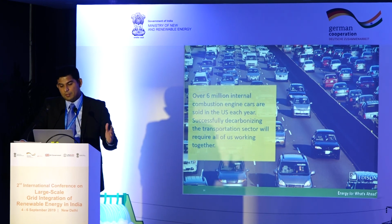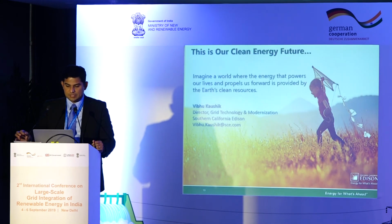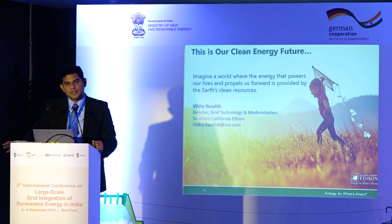This is a typical map of a Los Angeles rush hour freeway. If you have been there, you will really curse it. 6 million IC engines are sold in the US every year. So successfully decarbonizing this sector can really help us in achieving our clean energy future. Thank you very much.